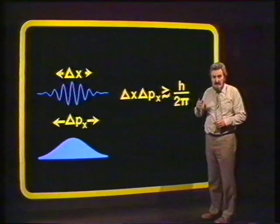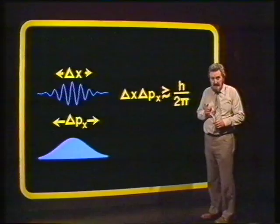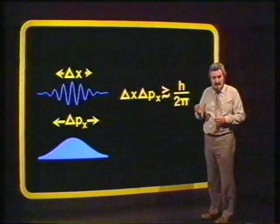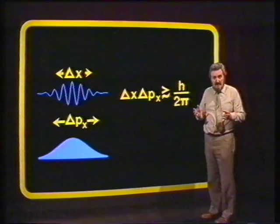Now, it's important to realize that this built-in uncertainty has nothing to do with how well or how clumsily we measure these quantities. Nor does it represent a deficiency in quantum theory. It's a fundamental limit imposed by nature itself and which you can't get around. So here's another effect for which we have no parallel in everyday experience or in classical physics.